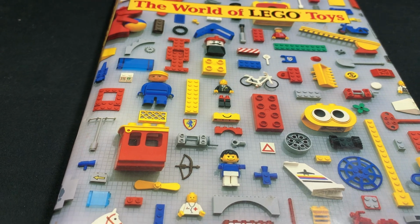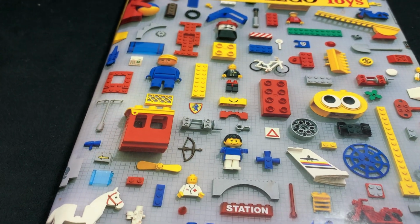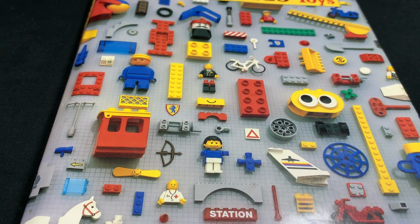Oh, well, that's your company. Do what you want with it. Like it's not going to affect me at all. I still have my parts and pieces behind me. I don't have to buy one more piece the rest of my life if I don't want to.